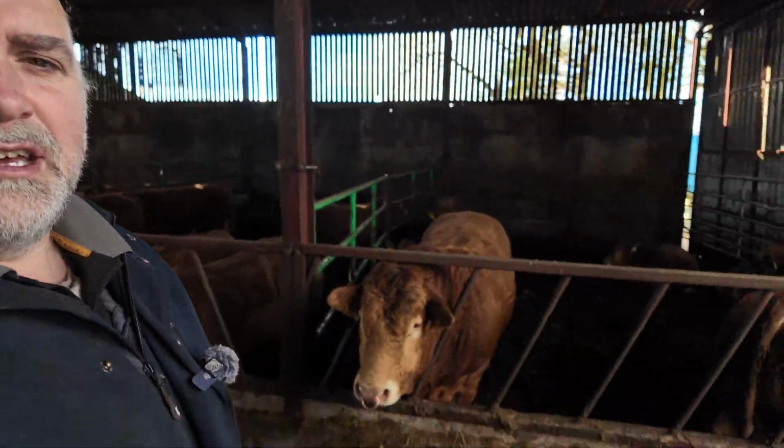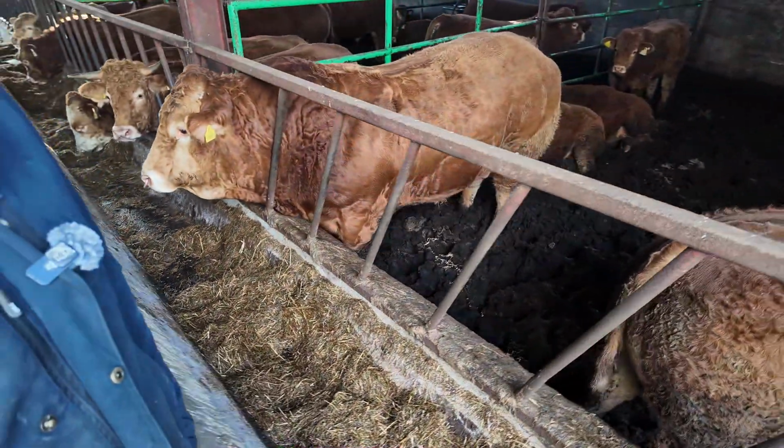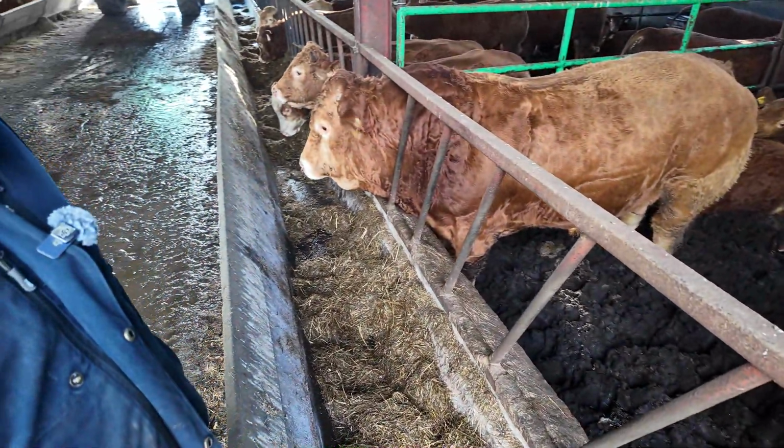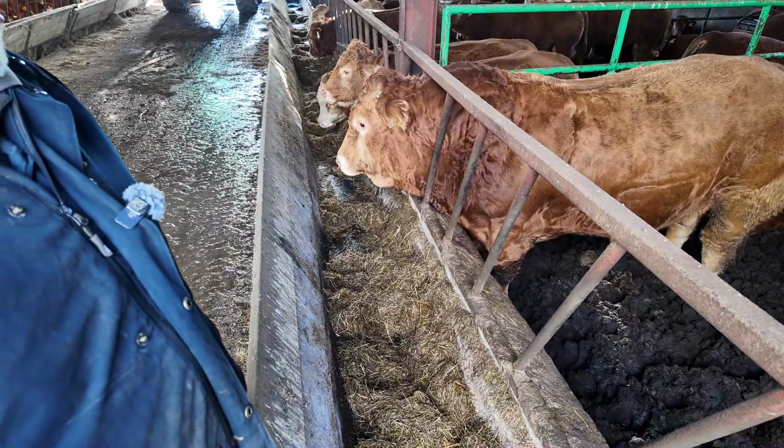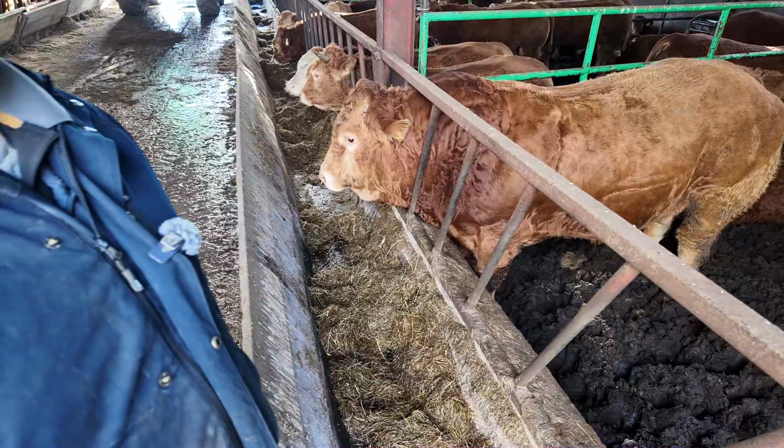So this is a stock bull here now as well. He can be pulled out of here, probably go down to the cows. He's after coming on well enough now. There's no need for him here now. He's after pulling up well.